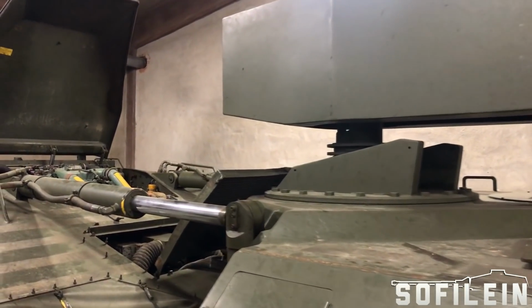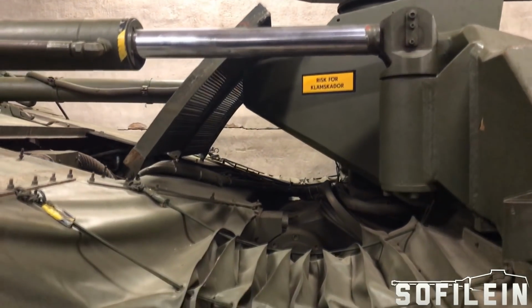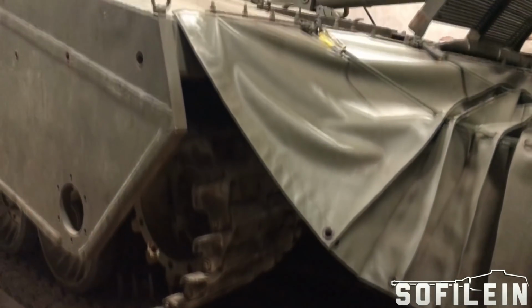So they used this during the 1970s and 1980s to try to find out if this design as a tank project would work or not.